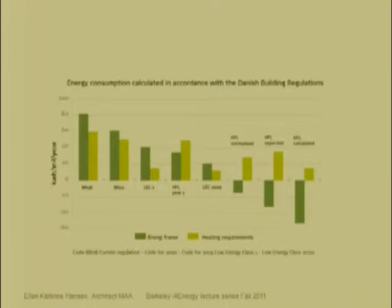So now we are not talking about how you calculate a house. When we did this, we actually calculated the house of what we expected after the methods that you use for getting permission to build a house. But now we have found out that we have at least 2 different calculations. We have the calculated, which is for the government, and then we have what we actually expect, which is not exactly the same, and then we have what we measured the first year.